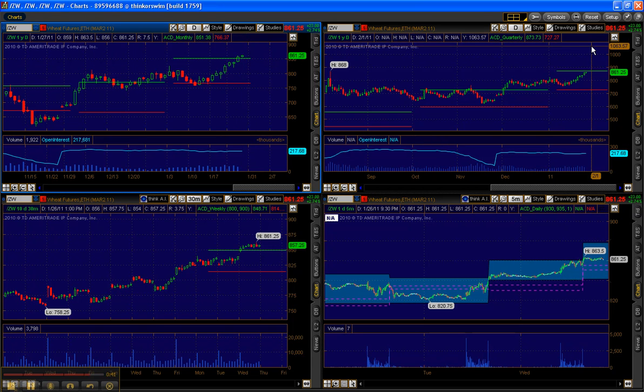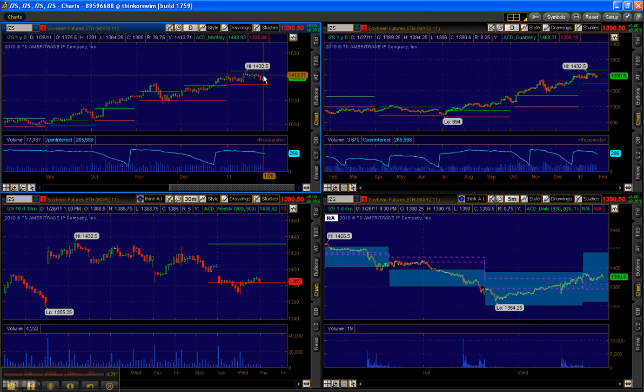Soybeans, let's take a look at that real quick, see if there's anything here. I think in soybeans we failed at the monthly. Yep, that's the upper left-hand corner here. 1432 is the actual high. 1449 or so is that area. On the quarterly, 1468. Didn't quite get up there, but soybeans have definitely been a bit of a laggard on this move. So that's it for the commodity review. Watch that gold and silver.